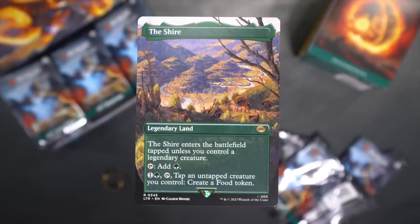You have my attention as the Premier Lands Pilot of the format. I was going to say, yep, the Premier Lands Pilot of Crack-A-Box. It's the Shire. Oh! It enters tapped unless you control a legendary creature, taps for a green, and one green, tap an untapped creature you control, make a food. Neat. Does that go with, I don't know, Goose? So more food for Goose? All right. I'm assuming it's in the context of Canadian Highlander.